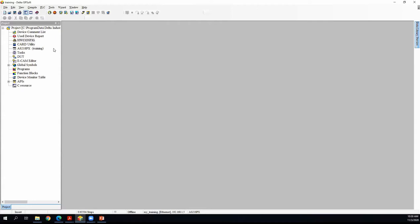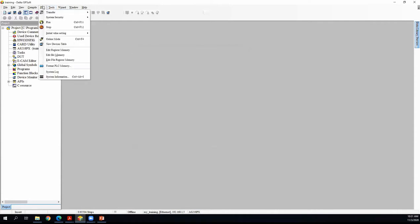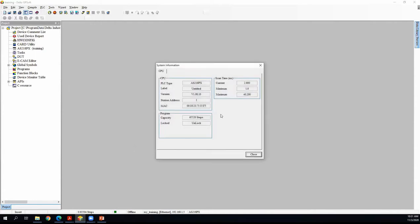Okay, we choose that one, but still we are not sure it is accessible or not. So the easiest way to check if the connection is established or not is to go to the PLC and check the system information. If you can see this page, then it means that there is a connection between software and the hardware, because this information comes from inside the PLC. Okay, so here you can see the firmware version of the CPU, MAC address, program capacity, whether there is a password or not, and the execution time, scan time of the PLC. So yeah, after choosing the right driver over here, please check the system information to see if there is a connection or not. So right now for us, we can connect to the PLC.